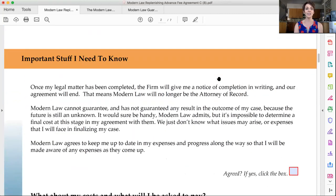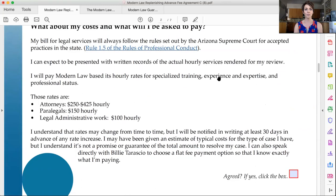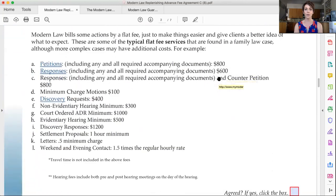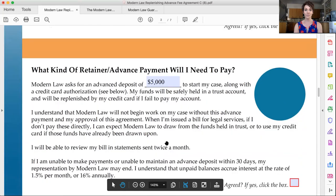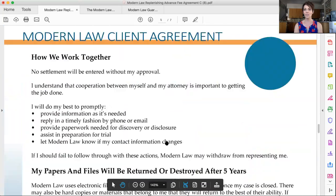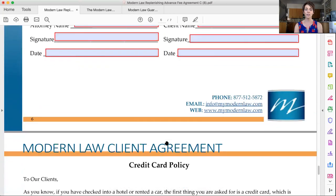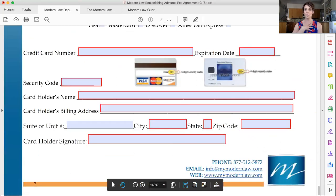I bet we can even get it more clear and more in English, but we try to break it down into sections. We have flat fees within our fee agreement as well as hourly and retainers. And it's in a way that feels a little less intimidating. It doesn't feel like a contract. The other thing is we don't call it a fee agreement, we call it a client agreement. Fee agreement is all about you and the fees you want to be paid. Client agreement makes it all about them and how we're going to work together.